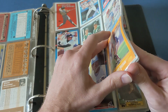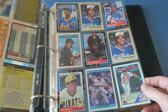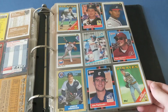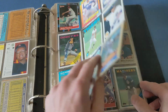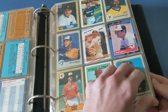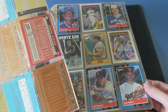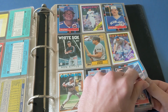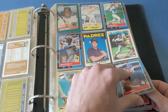Yeah, this is gonna be all. This one's sticky like that other book. Hopefully the cards aren't affected at all. Gary Templeton. Looks like just Donruss and Topps. Typical junk wax here. Some 87, some 88, some 89. John Kruk. Looks like 86. Ron Kittle. John Kruk. That might actually be his rookie card here, 86.